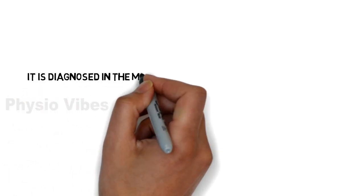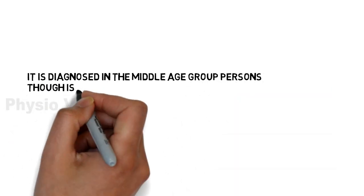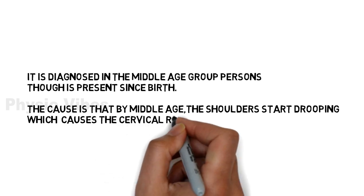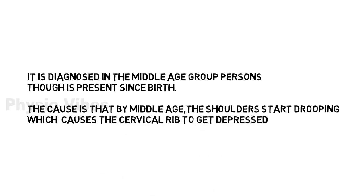It is diagnosed in middle-aged persons, though it is present since birth. The cause is that by middle age, the shoulders start drooping, which causes the cervical rib to get depressed.